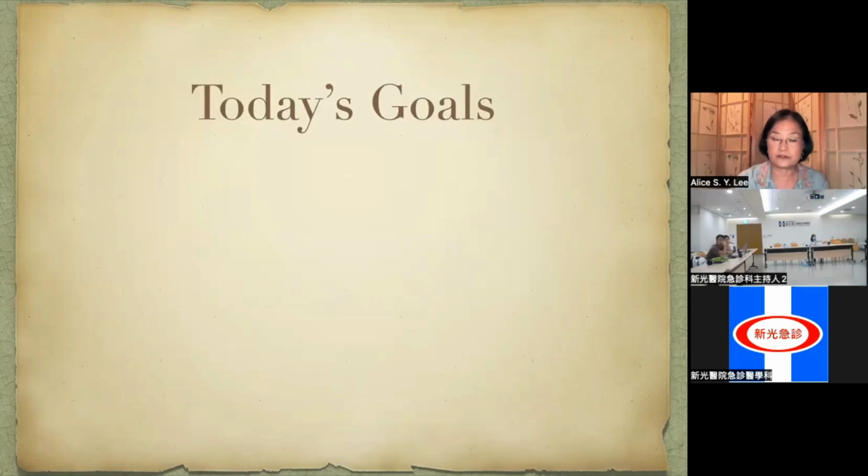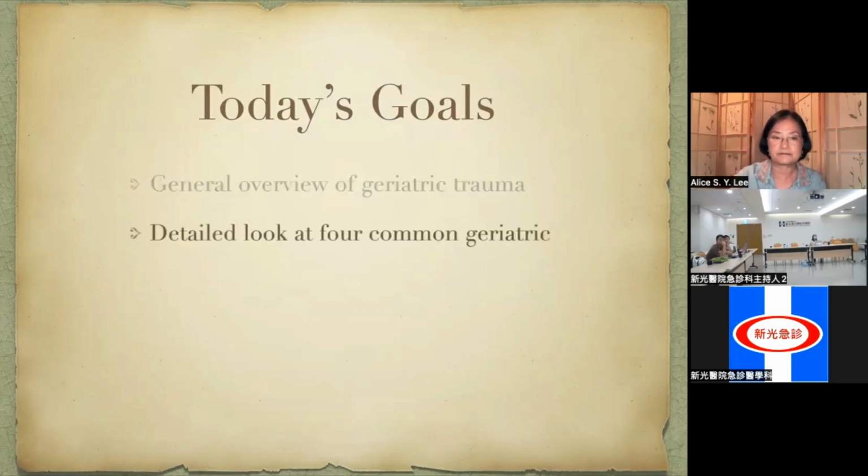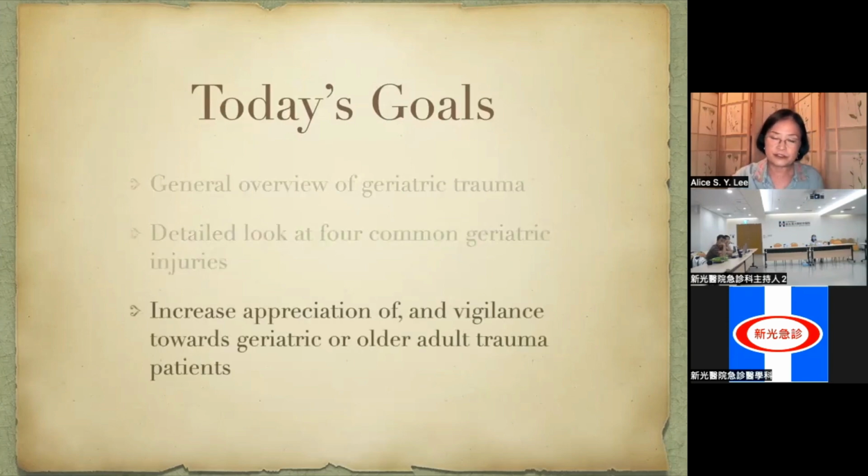My goals today for this talk really are the following. I'd like to give everyone a general view of geriatric trauma and how to think about elder trauma patients. And I'm going to illustrate the concepts of geriatric trauma patient care by looking at 4 of my own cases. These are 4 very common geriatric trauma types. And by the end of the talk, I hope that we can all gain a better appreciation and vigilance towards older geriatric trauma patients, because we have to think about them differently.